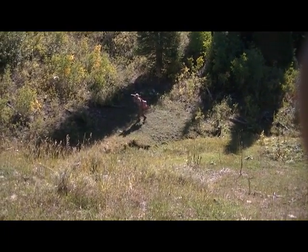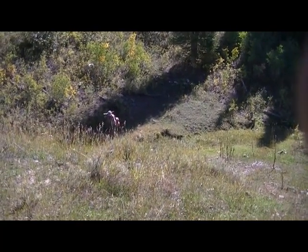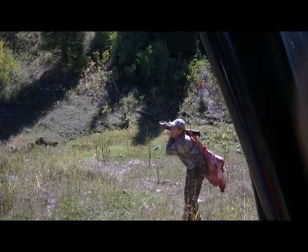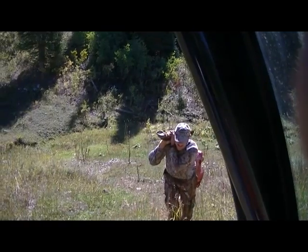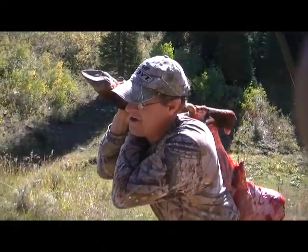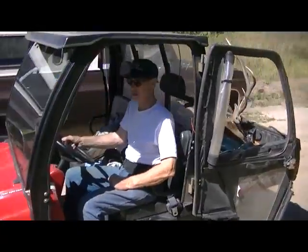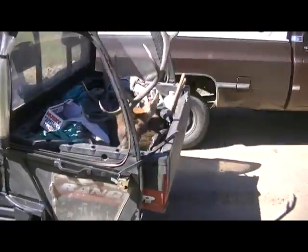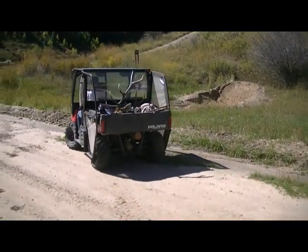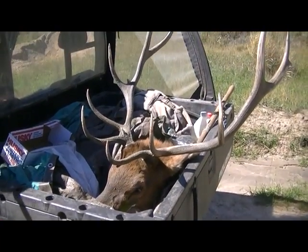51 years old, and packing out 125 pounds on his back. John Robinson, you didn't have to get in on all this packing this time. Look at that. That is a hunkin' piece of meat. Yeah, John, you lucked out. I'm not going to help you with your bear tonight. Big bull arrived. Taking it to Craig. Loaded up in the truck. There he is. All right.